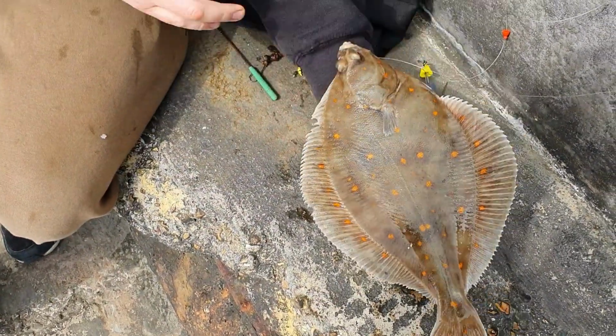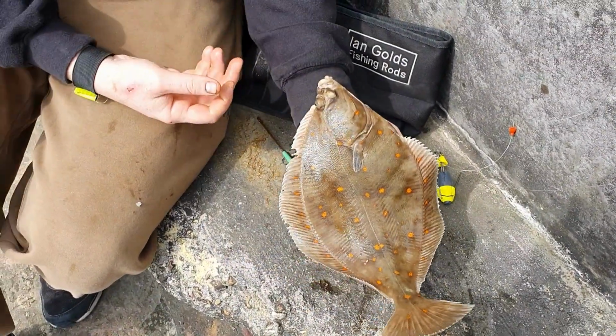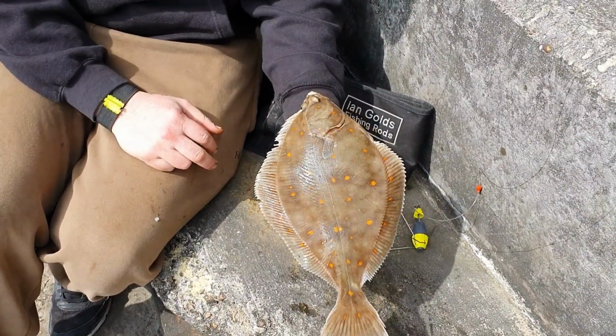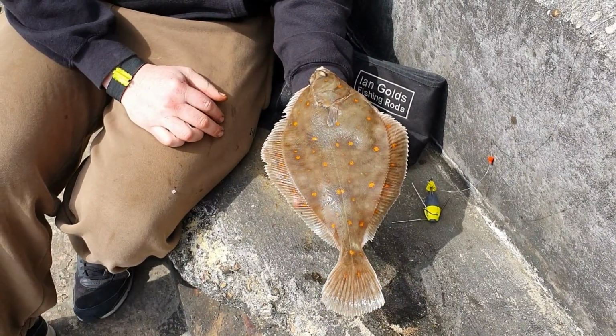And then if you wanted to release that fish unharmed, rather than pulling, tearing and probably making it bleed to death by yanking it out, or you've got to cut the hook off, and if you do that on a lot of Plaice rigs, you then have got to retie the whole snood.